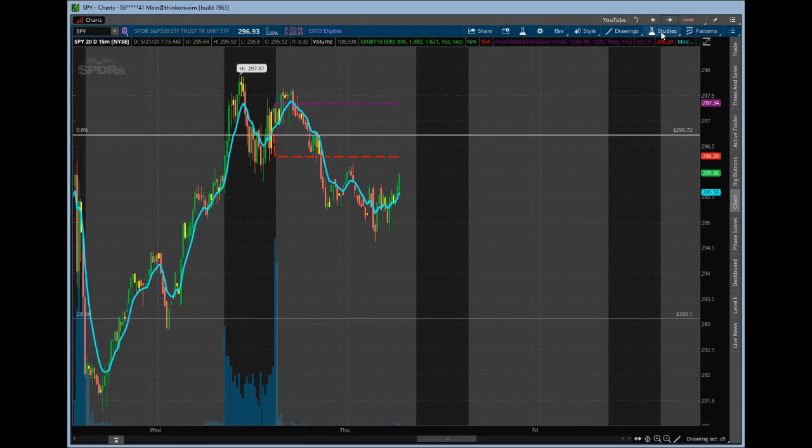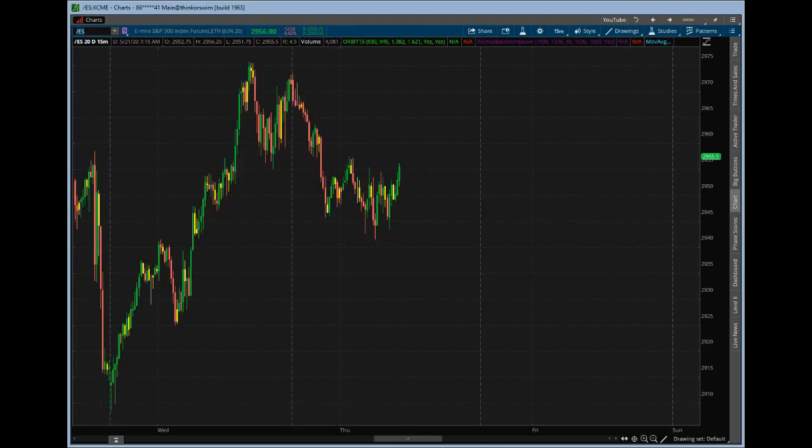So let's take a look and see how things are going pre-market. Down a little bit pre-market, but it looks like they're trying to rally here into the jobless claims at 8:30. Typically those jobless claims are worse than expected, and we usually rally off of that. So we'll see how that goes today. Lots of other economic data too, which we'll tweet out in a little bit.